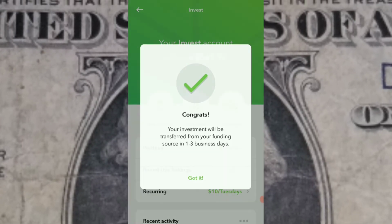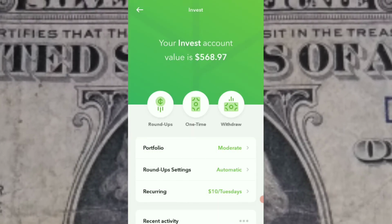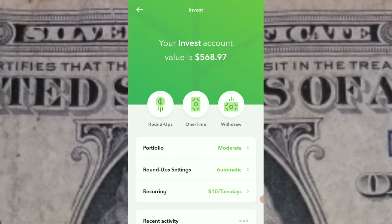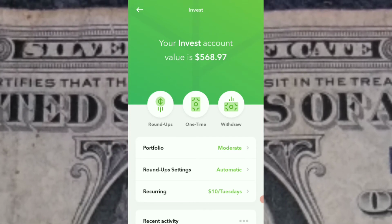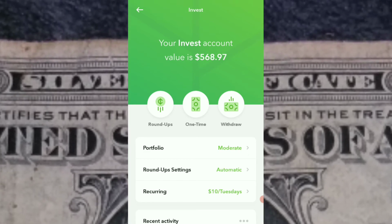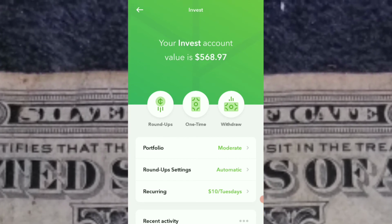Confirm. And got it. All right. Week 1 is in the books. If you want to look to see what $1,378 could look like, check this out.